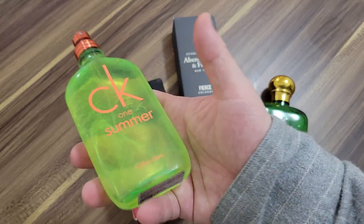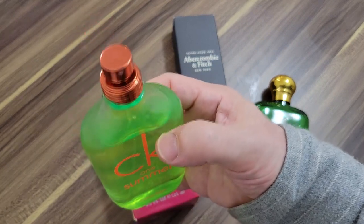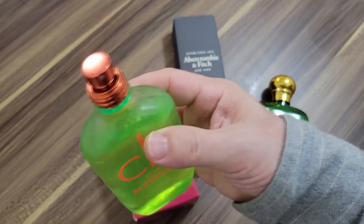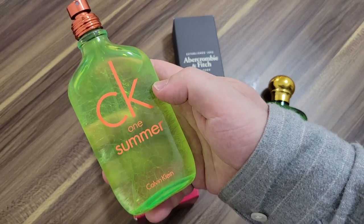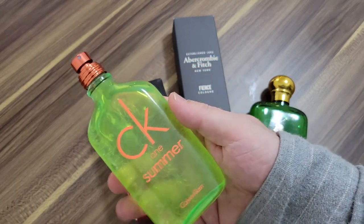So now they're all just popping up online, and these are some that I can find if I walk into a vintage store. You'll almost always find a CK1 Summer flanker in there. So you guys know, or maybe you don't know, CK1 was, I guess, the first unisex fragrance that was really popular. It came out in the 90s.